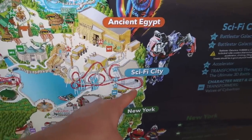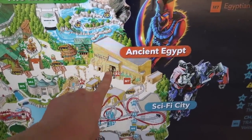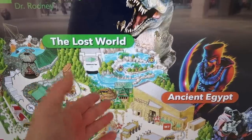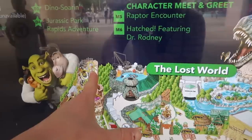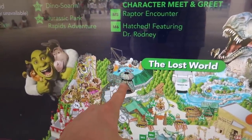And of course, you've got Transformers there as well. You've then got Ancient Egypt up here at the top. Inside that show building is the Mummy. Inside the Lost World, of course, the big signature attraction is the Jurassic Park Rapids. So that looks fantastic. Along with that, you've also got Water World that's here, which is a show that's at other Universal parks, including Hollywood. But that isn't on here at the moment.